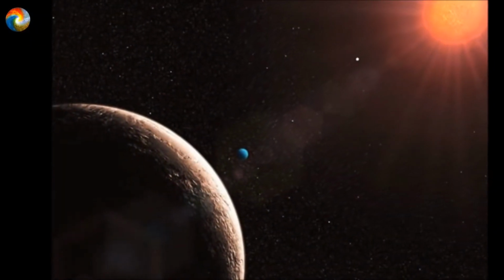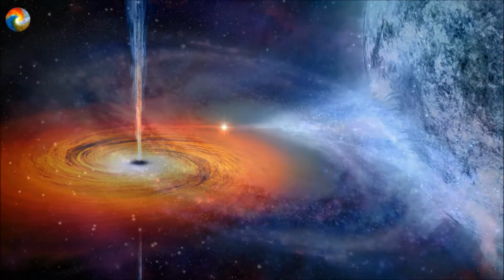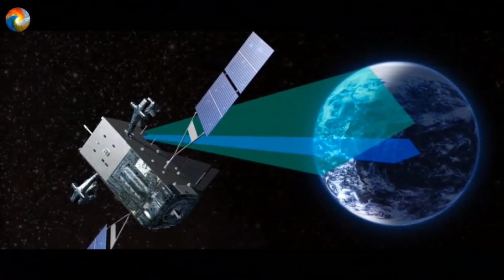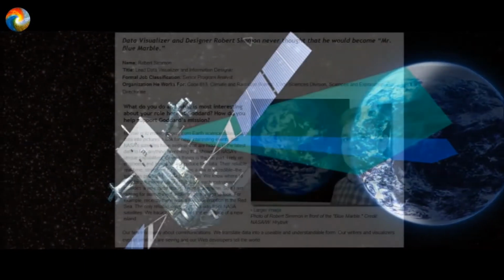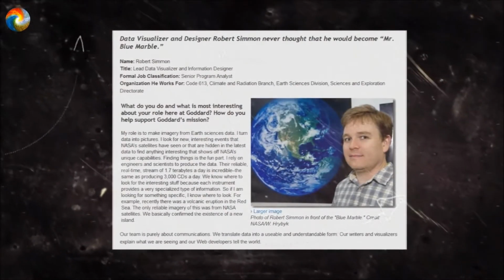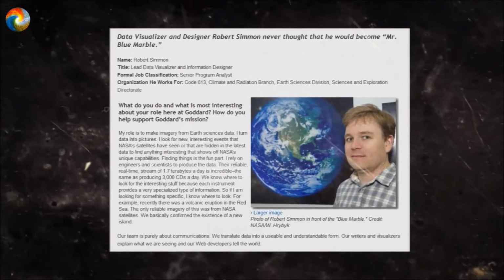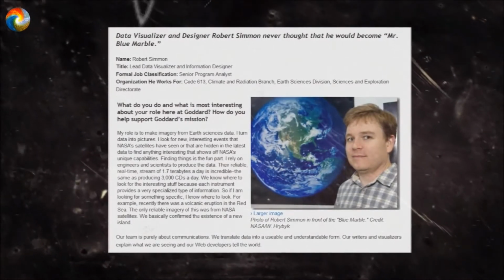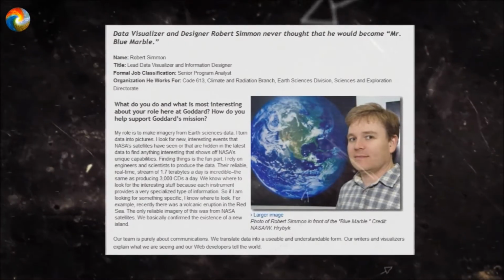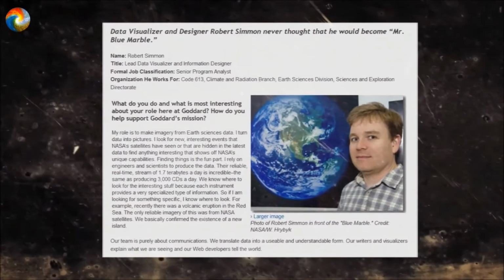Satellite imagery. We do not need to talk about satellite images. It is a fact that all these are not photographs. It's all computer-created images, also called CGI. Robert Simon at NASA says, "My role is to make imagery from Earth science data. I turn data into pictures. I look for new, interesting events that NASA's satellites have seen or that are hidden in the latest data, to find anything interesting that shows off NASA's unique capabilities.